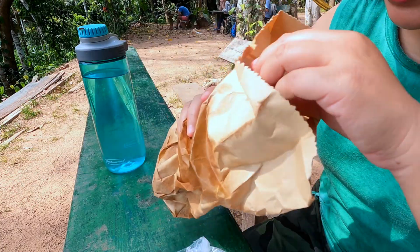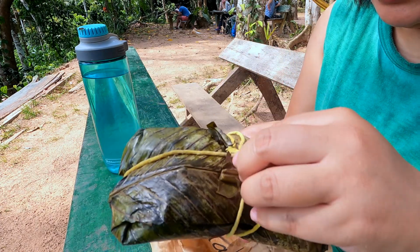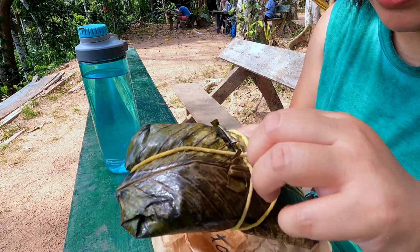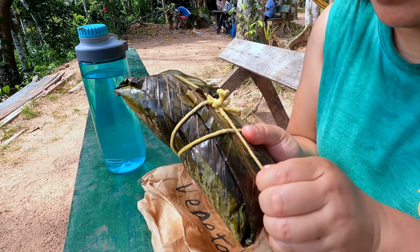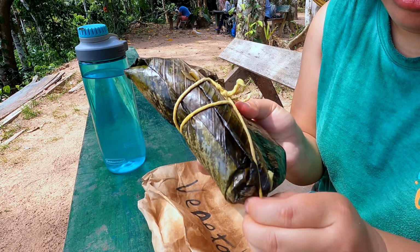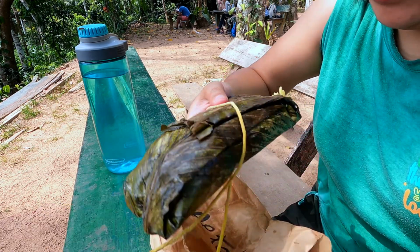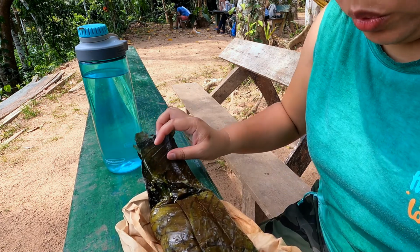Let's take a look. What's that? With banana leaf. It looks like a tamal. How to unwrap it? Okay. Wow. Oh, it has rice. Let's see. Ooh.